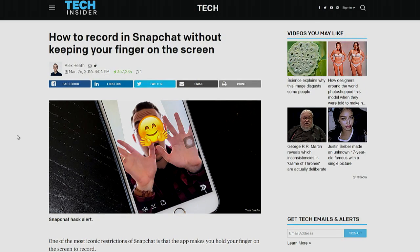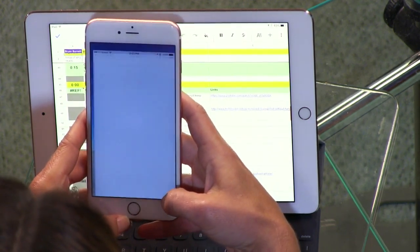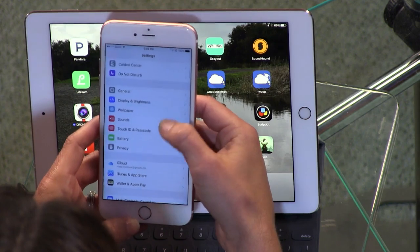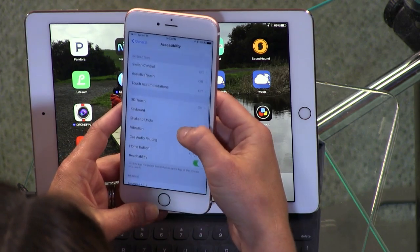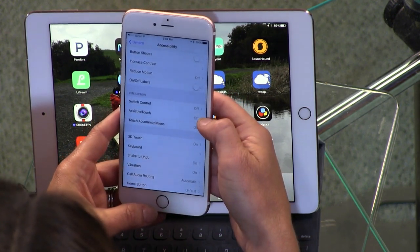No. Okay, well, Tech Insider had a very long description of how to do it, and I did it, and I will show you how I did it. Thank you, Tech Insider. Let's see, you have to go into accessibility, and I didn't even know that this existed in here. Let's find my accessibility. Is that in general? Accessibility. And then you go to, where was that? Let's see. Assistive touch. Have you ever used assistive touch for anything?